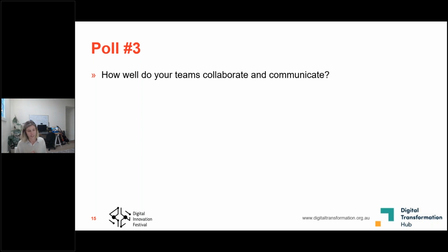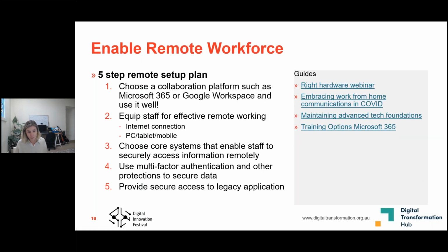So honestly, well done. So, enabling a remote workforce, let's get into the nitty gritty here. We at InfoStrange, at the Digital Transformation Hub, have come up with a 5-step remote plan. Cloud computing offers not-for-profits a cost-effective and sustainable option to store and share your information and enable staff to work remotely. Cloud computing stores programs and files on remote servers owned and maintained by another organization. So the cloud can be purely for storage or deliver programs like your email, word processing, communication.